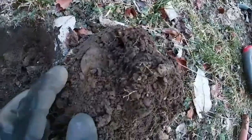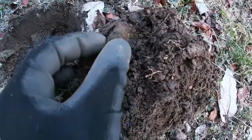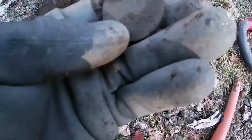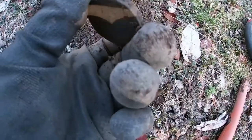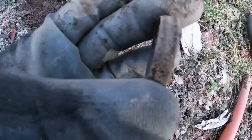All right, guys, I got something else here in my clump. Not sure what it is. It almost looks like a makeup compact or something, but I'm not 100% on that. Maybe, yeah, it definitely looks like a piece of something like that. The end cap of something, maybe. Like I said, maybe a makeup compact. Who knows? All right, I'll get back to you.